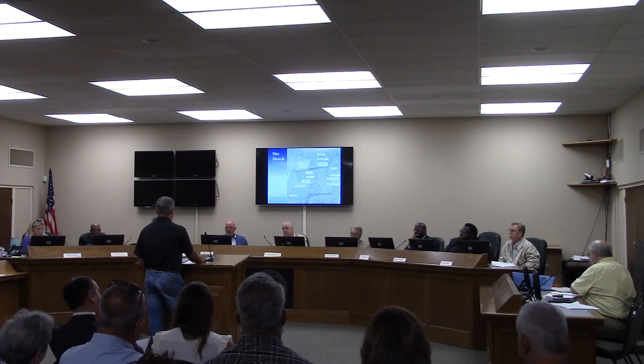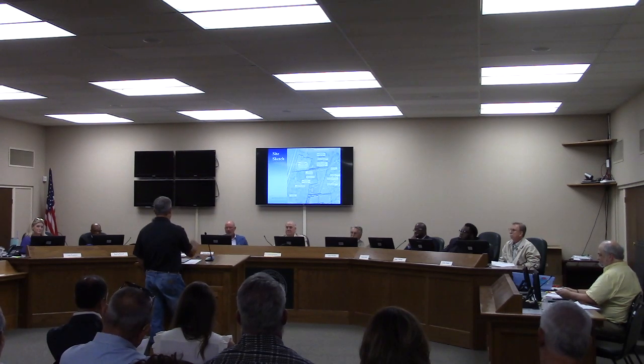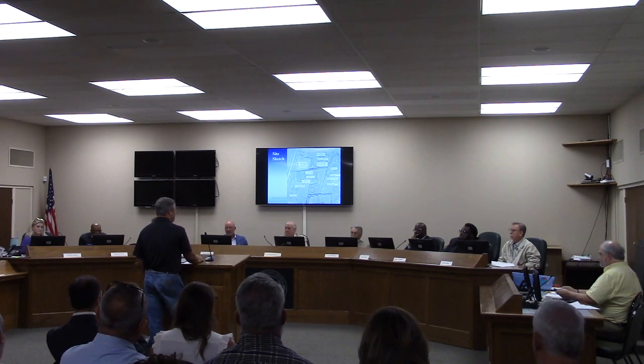Also, I know the subdivision well. It was one of my first big jobs when I came to Valdosta. A lot less gray hair in my beard and hair, but this property was never included as part of the residential portion of the Highland subdivision. This was always intended to be something on the commercial front.